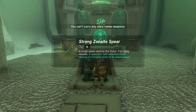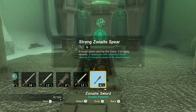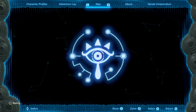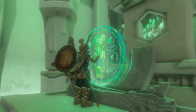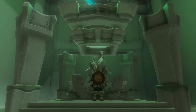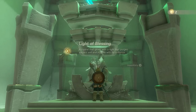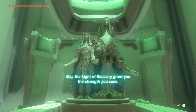A strong Zonite spear, that's really cool. Let's ditch this sword that I just got. I guess it's cool. It may not be that cool. And we got the treasure, right? Yes, indeed. And then some clothes are up ahead, so we get to investigate a cave. All right. Let me out of here. This is two in a row since I last cashed in. If we do four shrines today, that's another heart. That's a good deal.